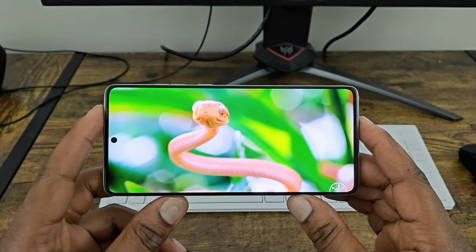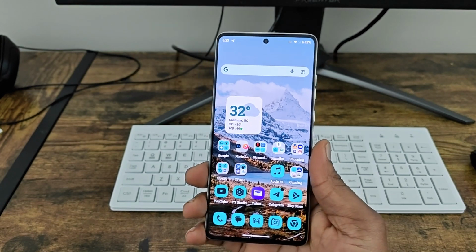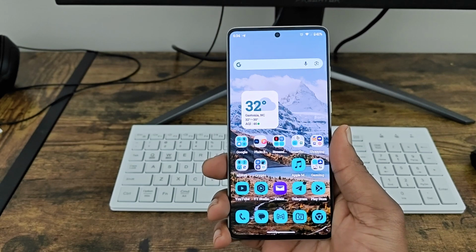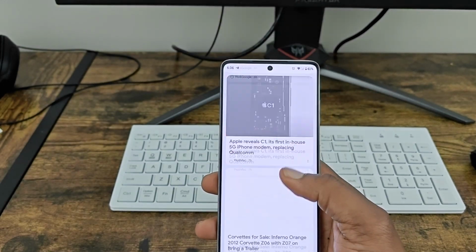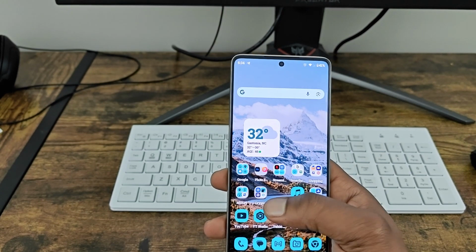So when it comes to watching content on this device, you are going to have a great time. I'm talking about a great time. This thing is beautiful. It gets really bright, I think about 1,000 nits or 1,200 nits, something like that. It's gonna get really bright. With 120 hertz, scrolling and transitioning into different apps is gonna look buttery smooth.